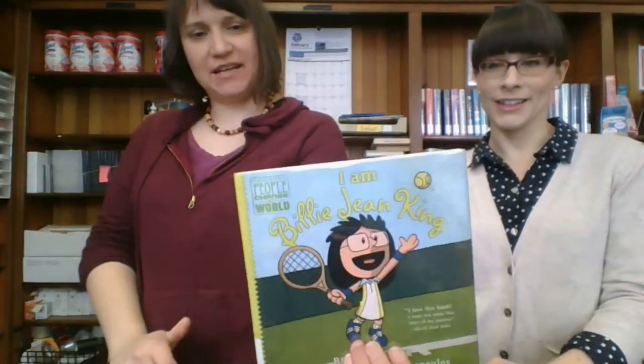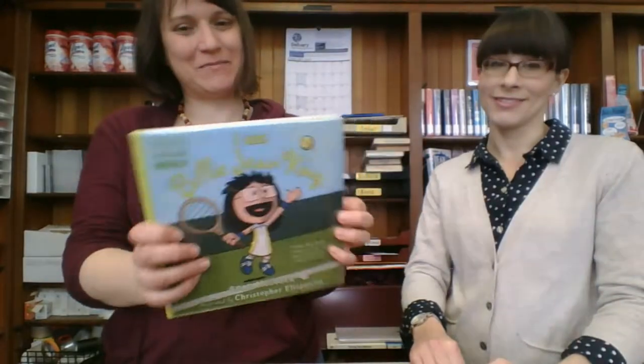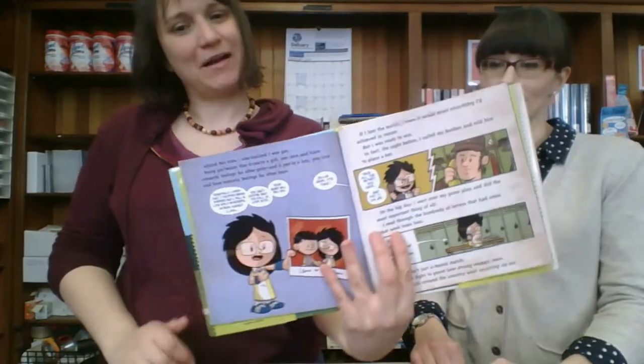I am Billie Jean King. So this is another part of a series, all by Brad Meltzer and illustrated by Christopher Eliopoulos. And they all have very small versions of famous people. And then like many biographies for kids, they're easy to read, but so nice. Very informative.